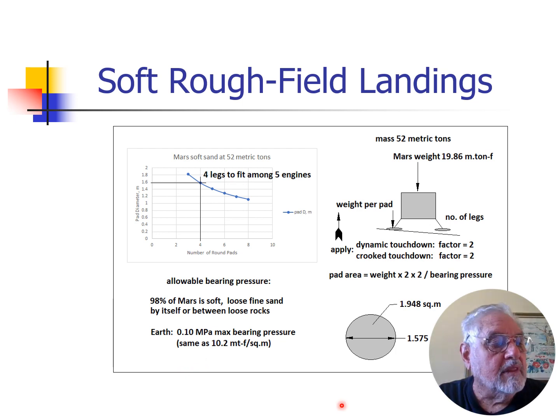All right. That would be an allowable bearing pressure. It's about half the ultimate or failure pressure, where whatever you're mashing on sinks into the sand. That's a dangerous outcome, by the way. You don't want to stab into the sand.